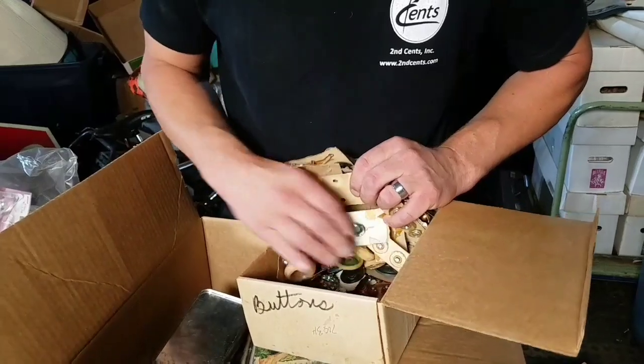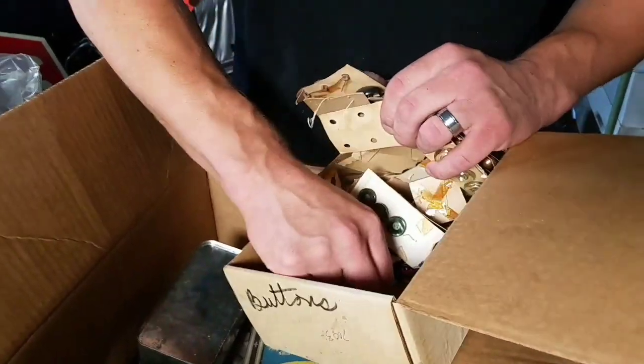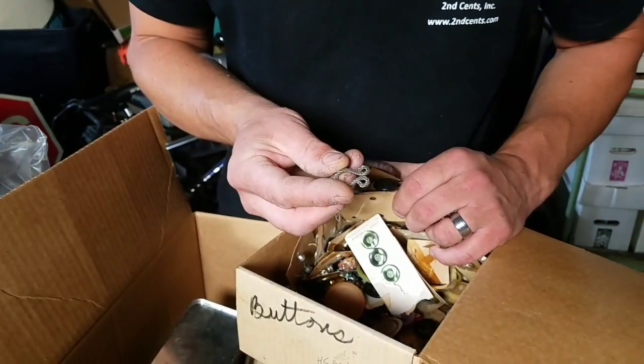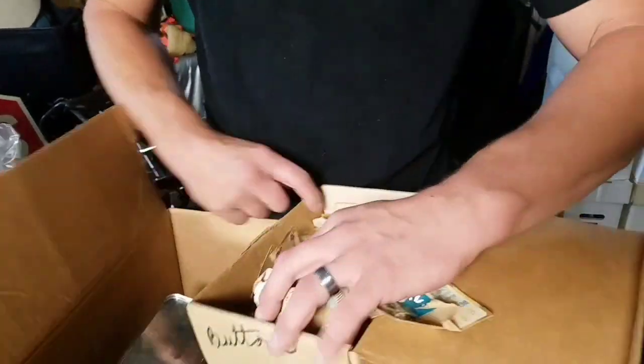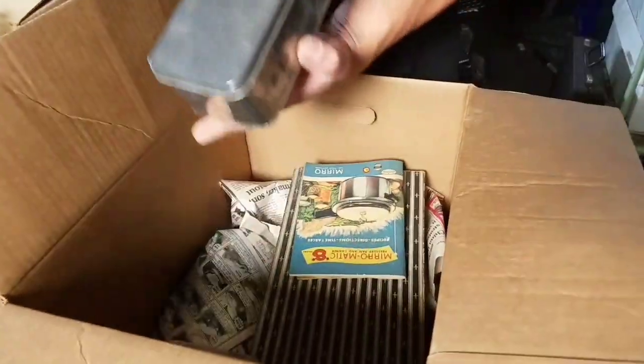You never know. You always got to look for that jewelry that got stuck in the button pile, right, Chach? Ooh, what's that? I thought it was a piece of sterling silver. Might be. Might be. So you never know with buttons. But man, this old box, vintage, goodness. Who knows what else got in here?